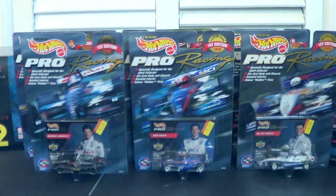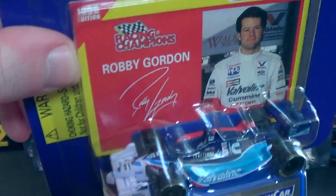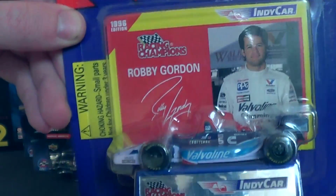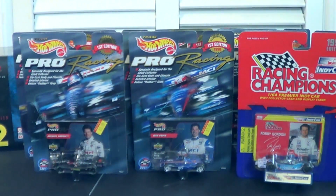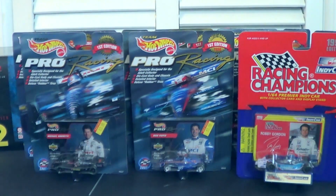Another car I picked up, and I'm very happy to find this. It's the Robby Gordon Racing Champions car that I was talking about in my Scott Goodyear review. Now, it's not in 1/24 scale, it's in 1/64 scale, but again, it was $3 like these cars, from the same vendor, so I had to pick it up. I had no choice, especially considering what I had accomplished there.